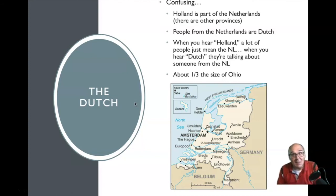So Holland is part of the Netherlands. There's like a dozen provinces in the Netherlands, and one of them is North Holland, one of them South Holland, but Holland is part of the Netherlands. And then there's other provinces like Limburg and stuff. People from the Netherlands are Dutch. Dutch is the name for the people of the Netherlands. Americans are from the United States. Dutch are from the Netherlands. So when you hear people say Holland, what they mean is the Netherlands. They're probably not talking about somebody specifically from those 2 provinces. They're talking about anybody from the Netherlands when they talk about Dutch, or when they talk about Holland most of the time.